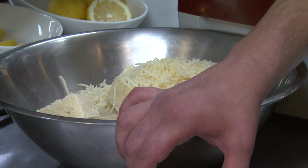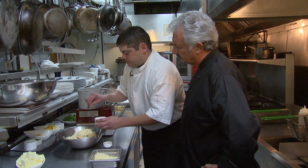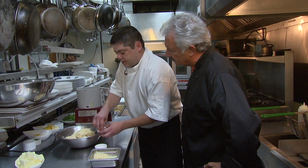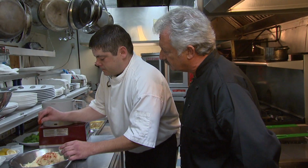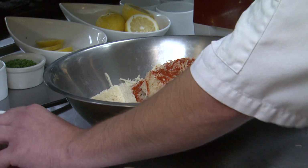Now we're going to season it. A little salt, a little white pepper. Not much. You got a lot of saltiness from the cheese. Sure. And a little paprika. Good. 3 or 4 pinches. Little sweetness, little color. Beautiful.